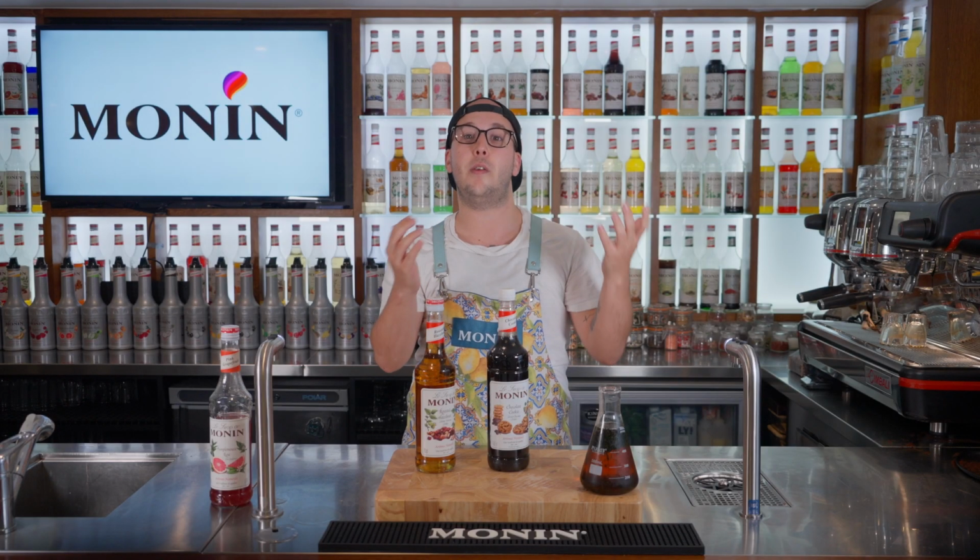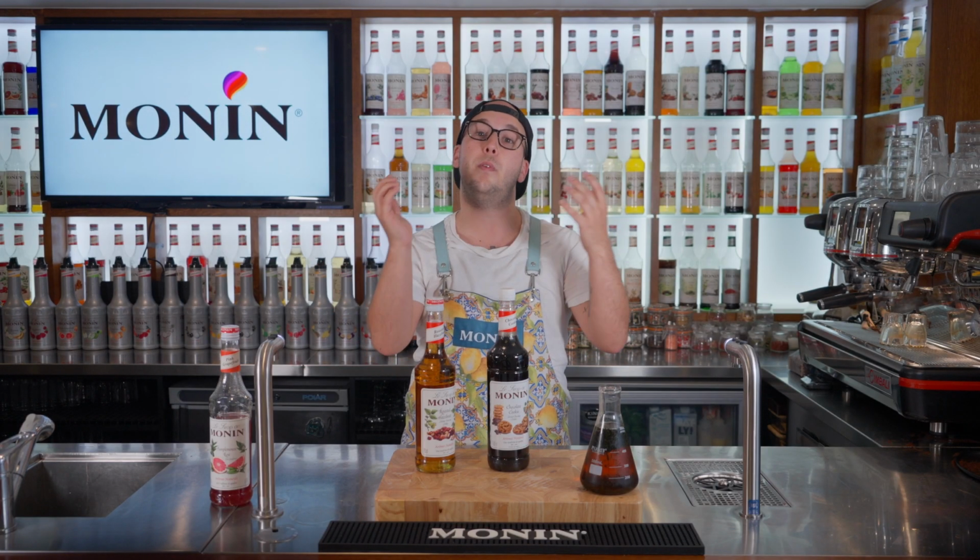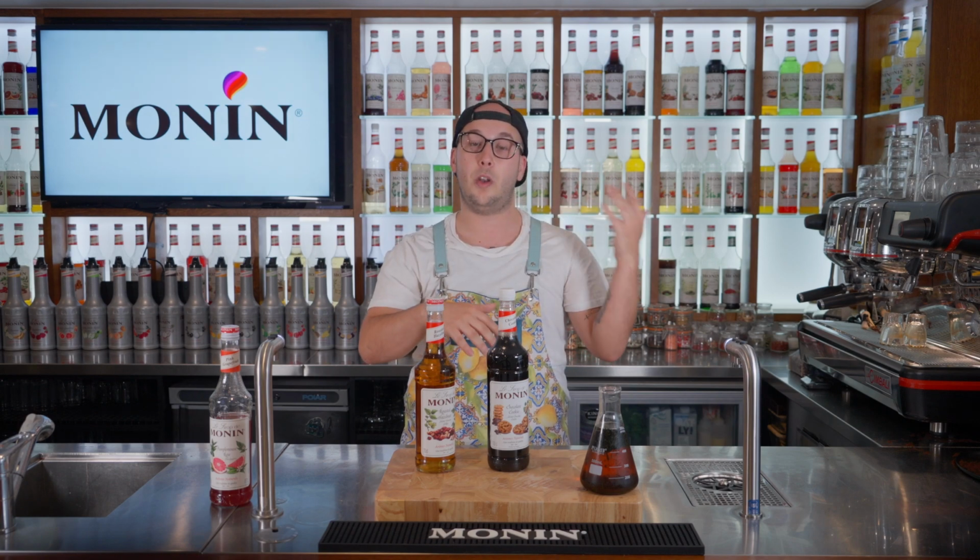We can also look at syrup infusions, showing you how you can use our syrups as a base for your macerations and your infusions. So imagine pink grapefruit syrup that you can make spicy by infusing with jalapenos for a picante or a paloma.